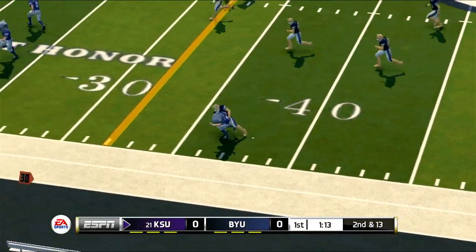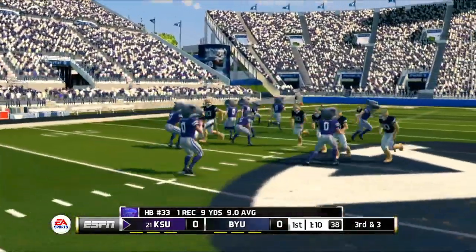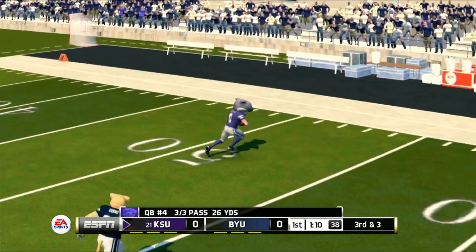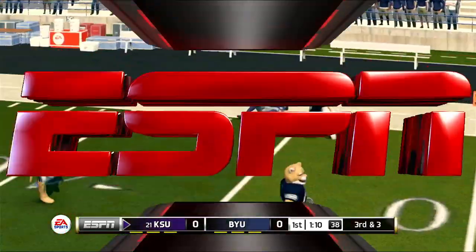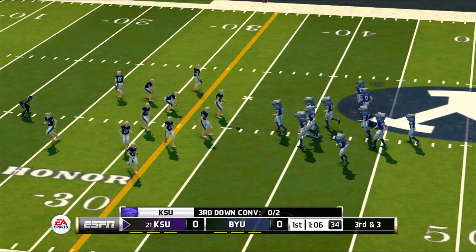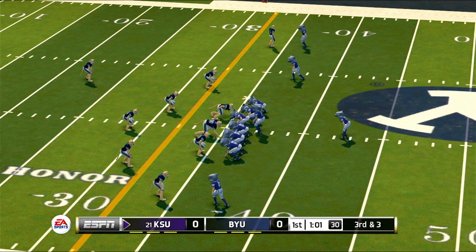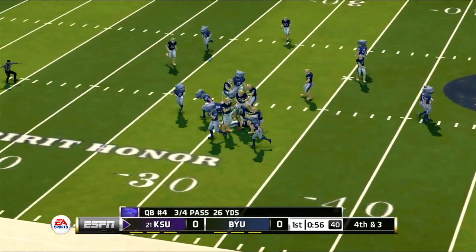Trying to set up a little screen, gets it to his tailback. He's taken down right around the 36-yard line. Number 29 makes the tackle at the 36-yard line. Third down. They need about 3 yards to get the first down here on third down. Mike 22, he's coming. 22's coming. Mike. Ready? Set. Throws it out, and it falls incomplete.